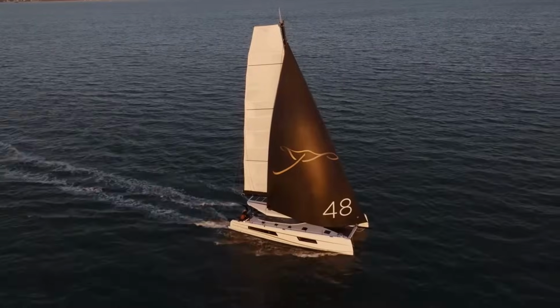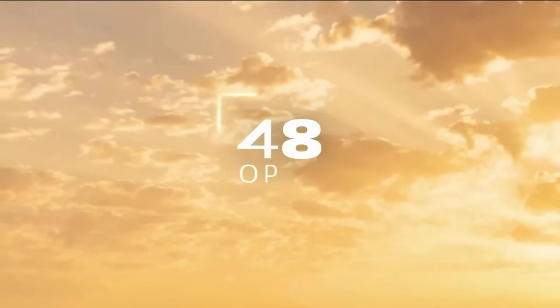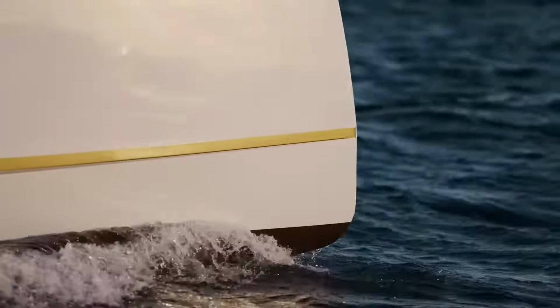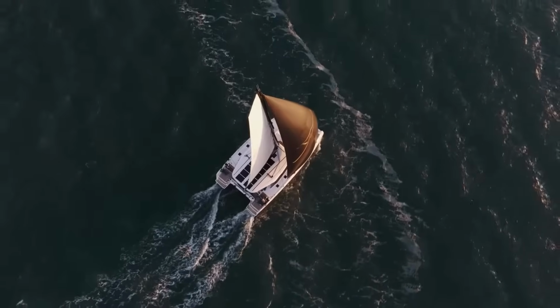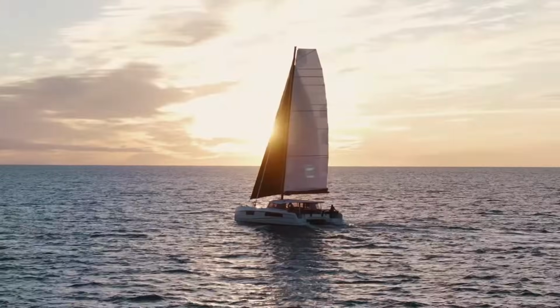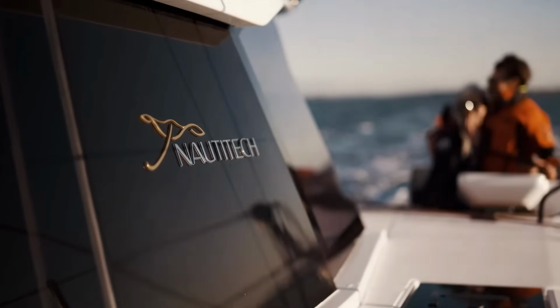Welcome back, adventurers. This week we're thrilled to take you on board the Nautitech 48, a real head turner with thin, shallow hulls, 13.5 tonne of displacement, and the ability to sail at wind speed in just 3 to 6 knots of breeze, and some serious top-end performance to 20 knots or more boat speed.